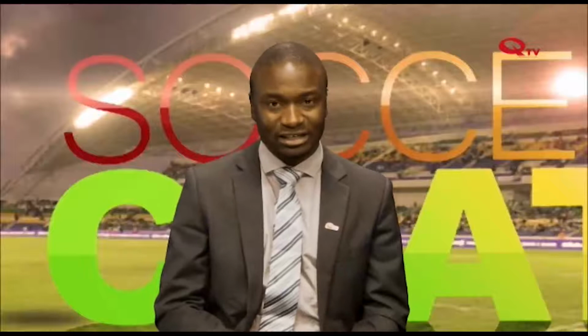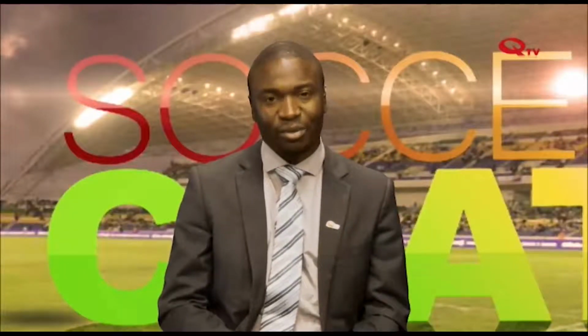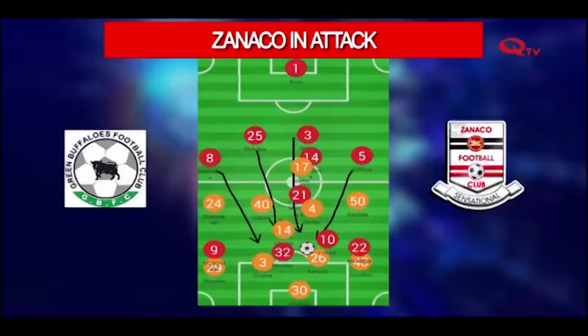So when you just looked at the lineups already, Zanaco versus Nkwazi, it was the same. We know Boyd will be going forward, and it will only be Richard in the midfield. Okay, let's just have a look at the first thing. Zanaco in attack, their west side, probably their ascendancy, buoyant and trying to win this game. Let's just look at the Zanaco attack.